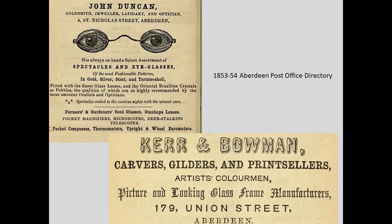This illustrates 2 things. First, there is a lucrative distribution network for commercial photography. In other words, many people were invested in the new trade. And second, new commercial studios used the reputation of longer-standing businesses to establish themselves with clientele.